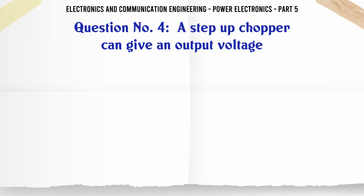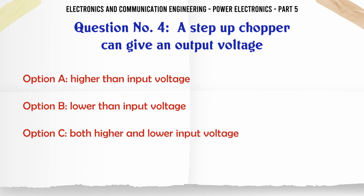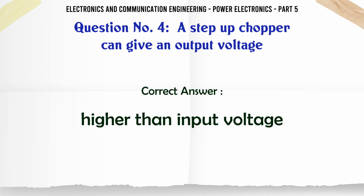A step-up chopper can give an output voltage: A. higher than input voltage, B. lower than input voltage, C. both higher and lower than input voltage, D. all of the above. The correct answer is higher than input voltage.